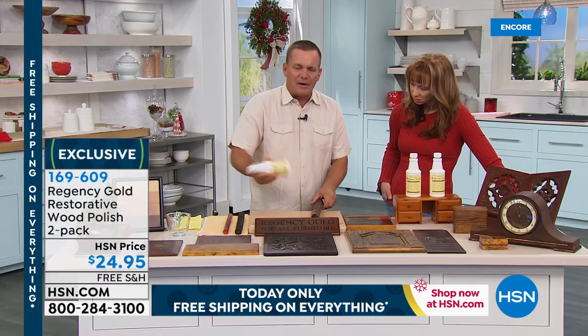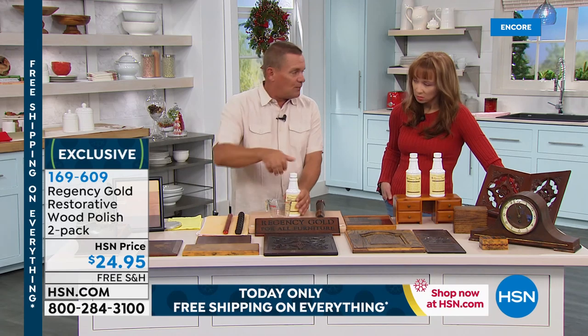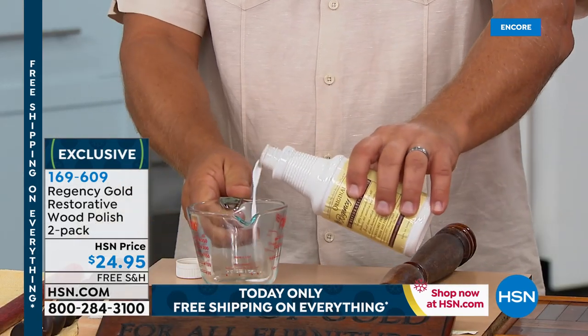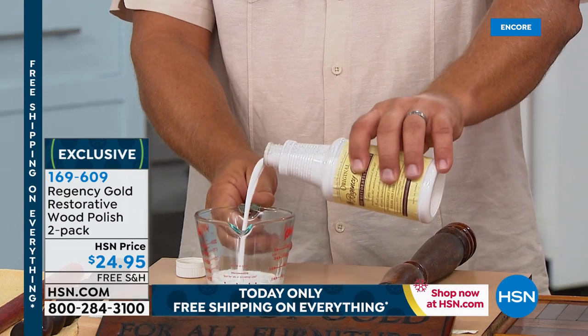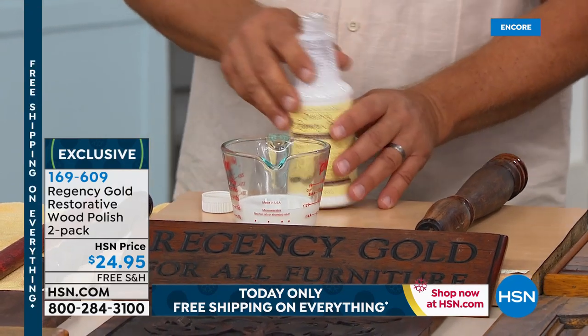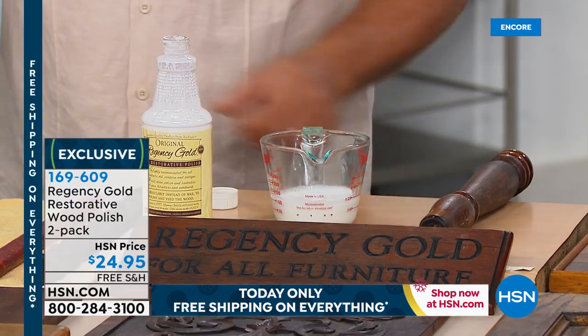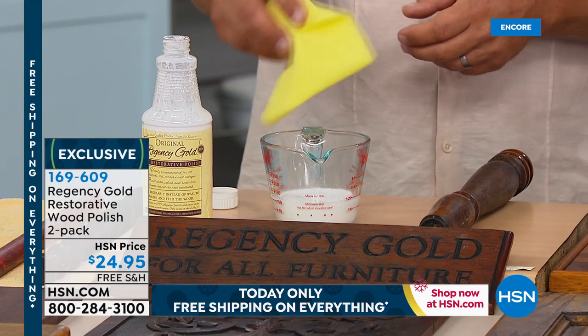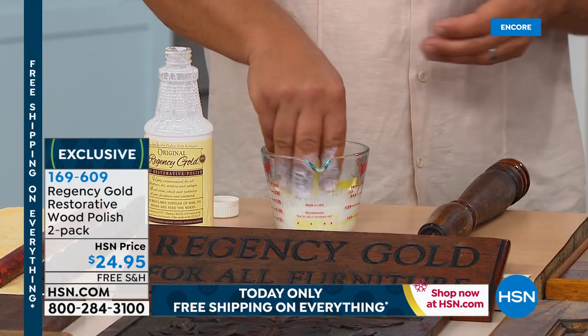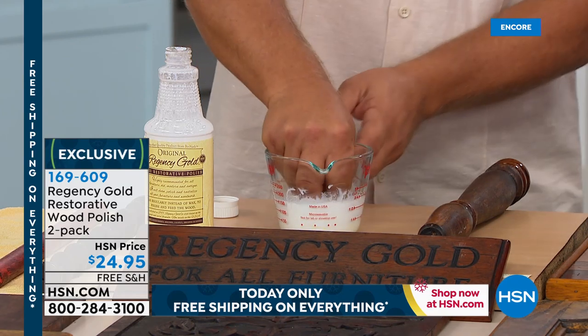Now, it is a liquid polish, so you use it differently than a wax. You're going to shake the bottle really well before you use it, and then pour it into any small bowl or bin like this. I like to use something with a little pour spout on it, and I'll show you why here in a second. But then take any soft cloth that you might have at home. Now, I'm using a piece of a flannel sheet, but maybe it's an old sock or a piece of an old T-shirt that you cut up.